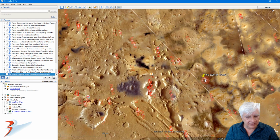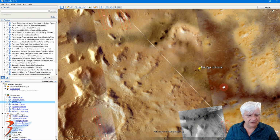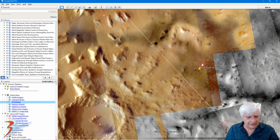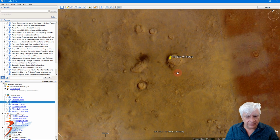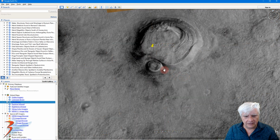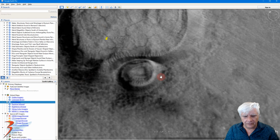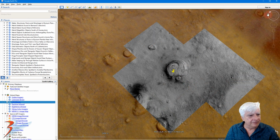And this is also where we find the Eye of Horus. Let's switch on the CTX image browser and we take a look at it up close. And the eye is about 180 meters across, if I can recall correctly. And it's large enough to show up in the CTX image. And it's right there. Let's just tilt this a bit. And there you can see the eyebrow, the 2 eyelids, and the pupil. Rather odd.